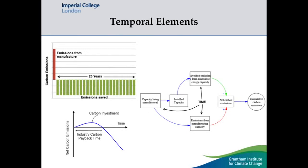So if we just look at an example of these results, this model calculates a carbon balance, so the balance between what's saved by existing capacity and the greenhouse gases emitted from manufacturing that capacity.